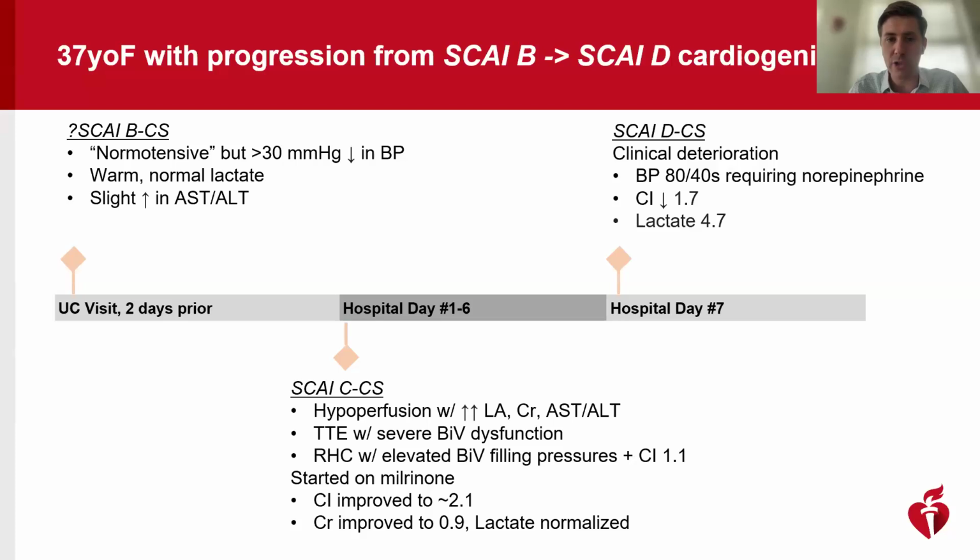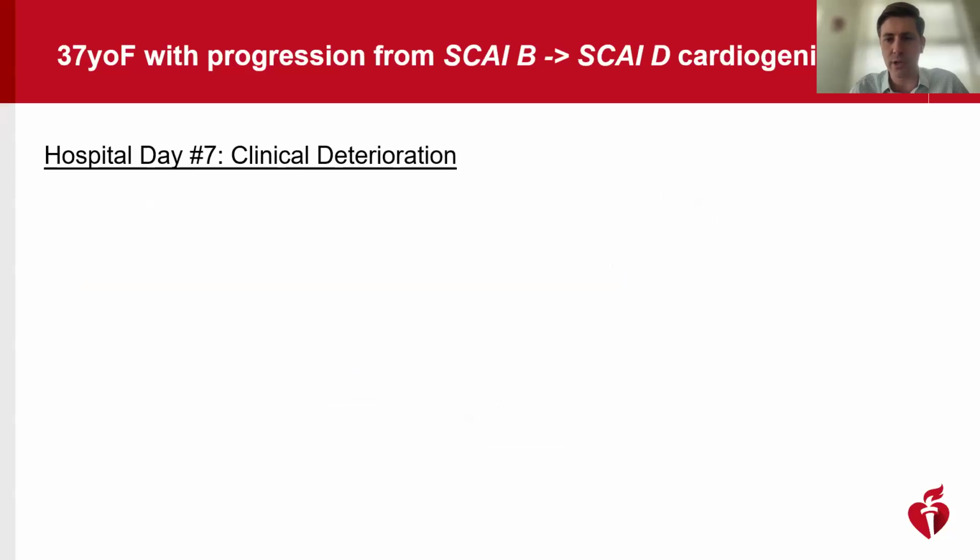Unfortunately, on hospital day 7, she had clinical deterioration with hypotension requiring a norepinephrine infusion, and so progressed to SCAI stage D cardiogenic shock, no longer with normotension but now hypotension, a decrease in her cardiac index, and a commensurate increase in her lactate to 4.7. So I wanted to overview the progression of her shock stage.